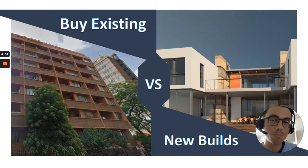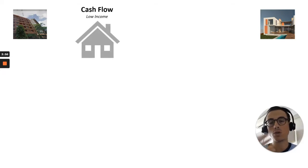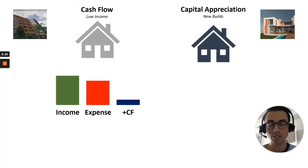And the answer, quite simply, is it depends on your strategy, right? Both have pros and both have cons. If you look at your lower income CBD market approach, you're buying properties for 2, 3, 400,000. You're renting for 6, 7, 8,000. You've got more than enough yield to earn a cash flow, a profit at the end of the month. Your income is higher than your expenses, leaving you with a positive cash flow on a month-to-month basis. That's what's great about that lower income market.